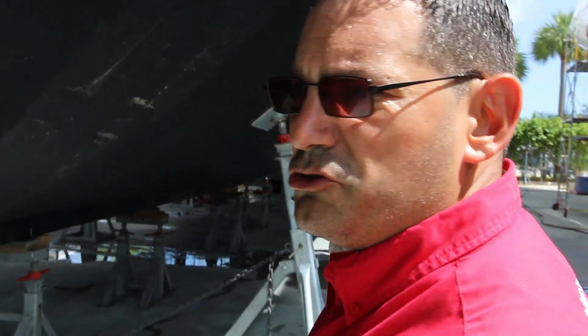Hey folks, and to end this week, we're actually ending with a beginning. We're beginning to work on the bottom of this boat. As you can see, it's a humongous bottom job. It'll probably take us about 10 to 12 days to complete. And we're just starting now, so I'm going to walk you around and show you how we start.